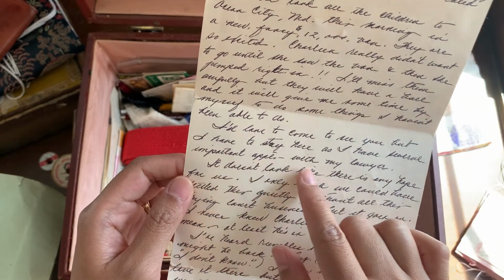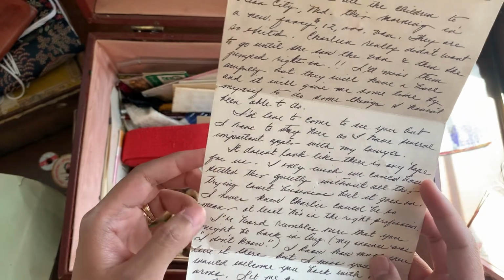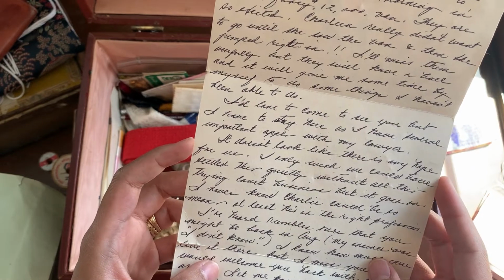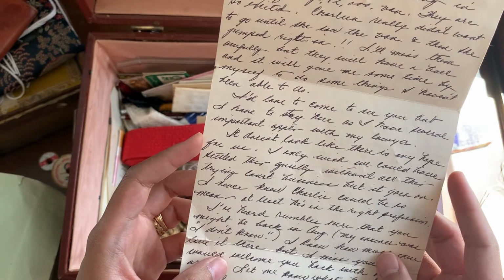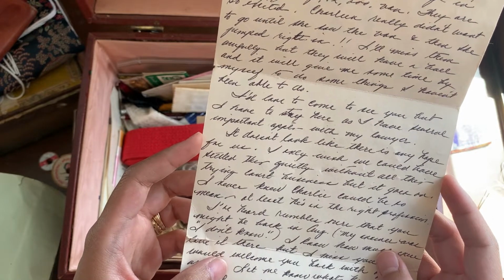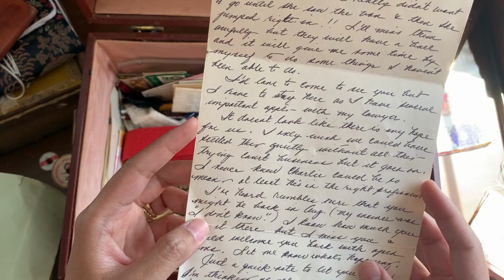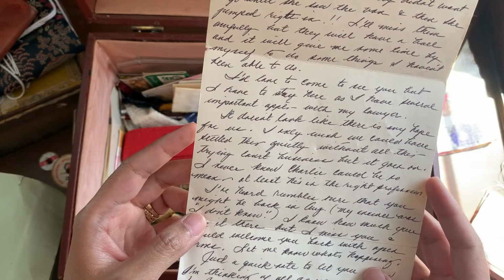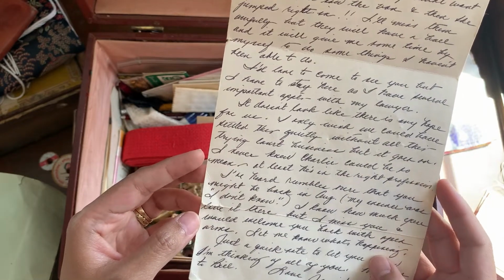I'd love to come see you, but I have to stay here as I have something important with my lawyer. It doesn't look like there is any hope for us. Oh, okay, this is getting really sad. I only wish we could have settled this quietly without all the trying business, but it goes on. I never knew Charlie could be, oh, okay, I don't want to read this, could be mean. At least he's in the right profession.